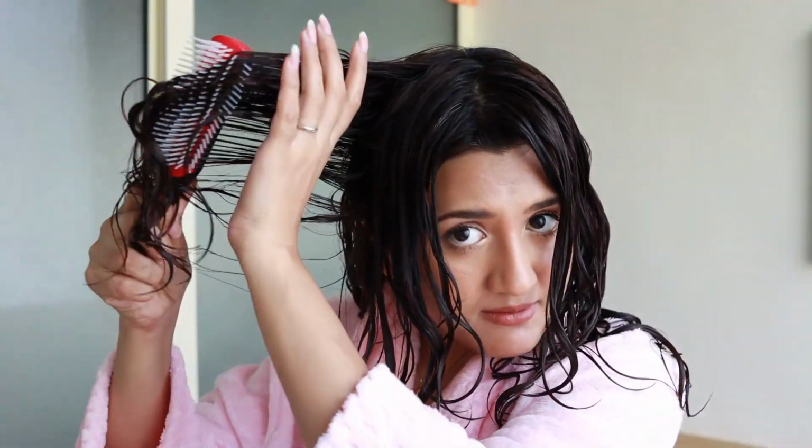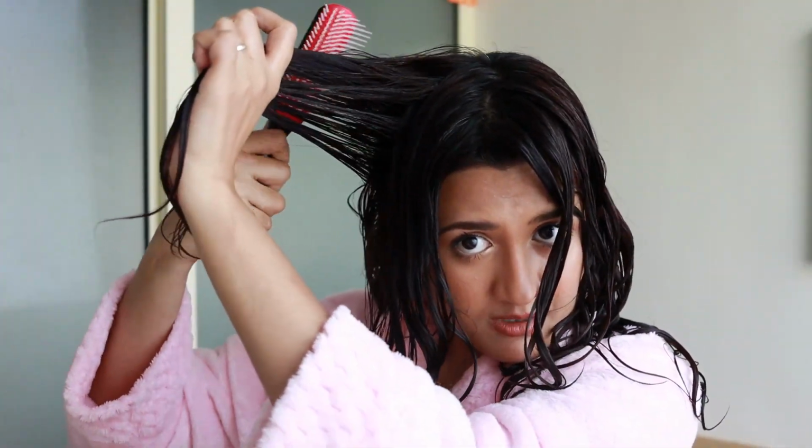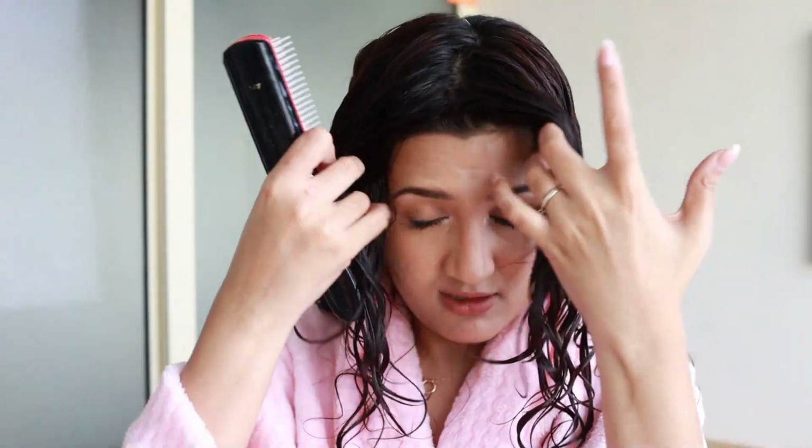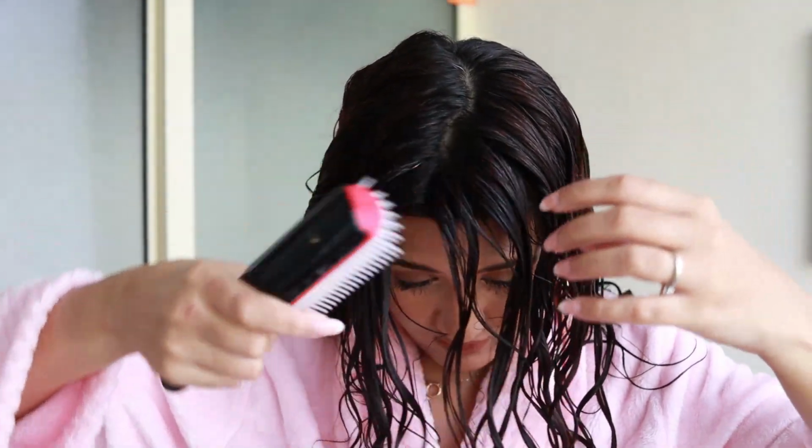One more way of using this brush, there are many ways of using it, but sometimes I also like to first brush it and then twist it completely like this. Even this works really well. So this kind of works like finger coiling. So if you have really loose curly pattern or wavy hair or hair like mine, that can work really well for you.